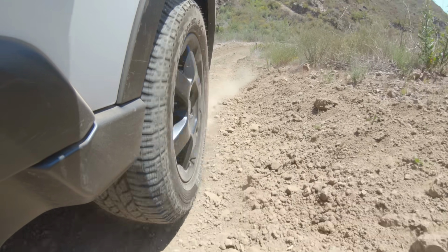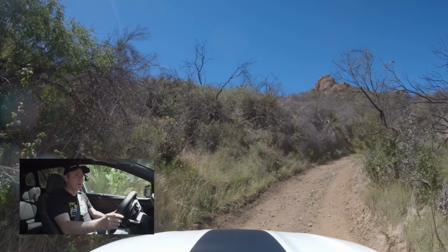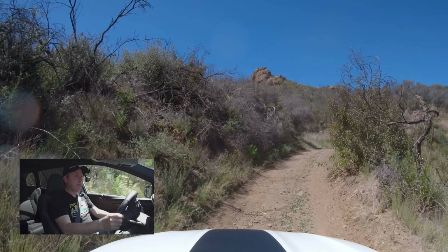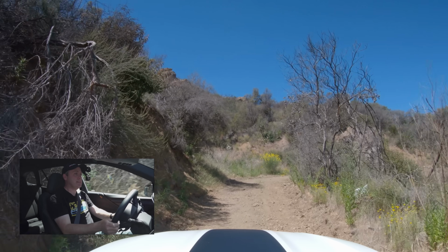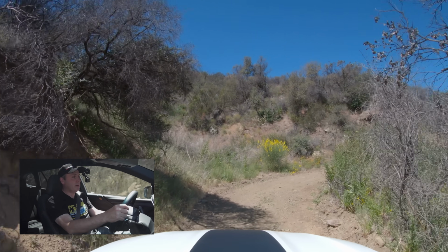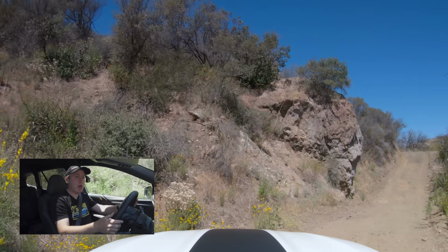Now, you will see more wheel spin than what you would get in standard X mode. And it's designed to do that, but it will still take power and shuffle it back into the system. This trail is really not that hard, so I'm not really sure why we're in X mode in here. Maybe it'll get worse as we go.